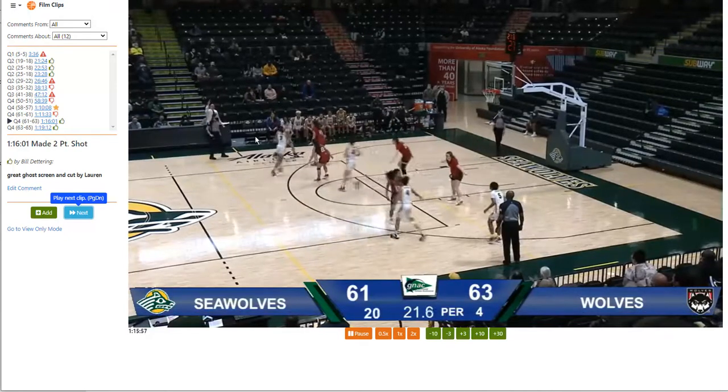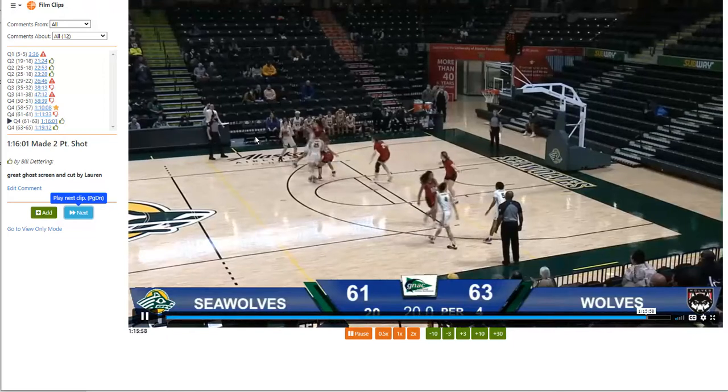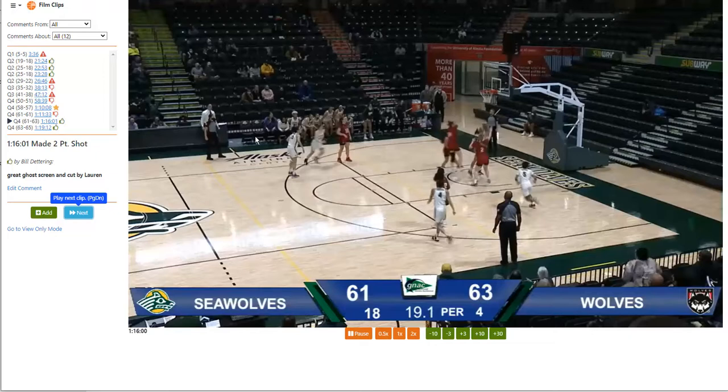Here's another great offensive play. Ghost screen by number 23. I'm sorry, by number 3. There it is, and a great finish underneath.